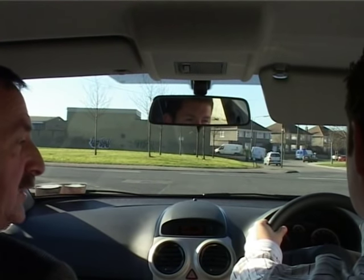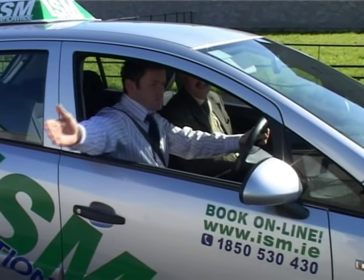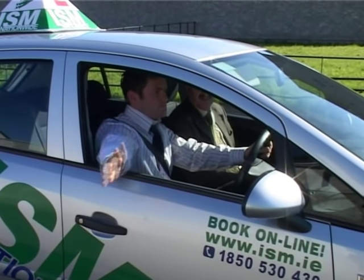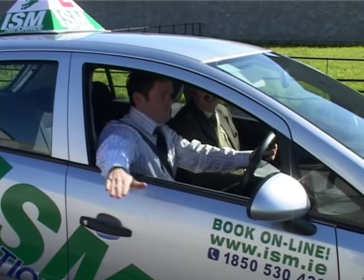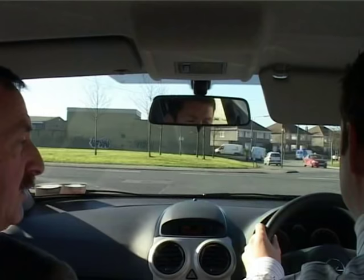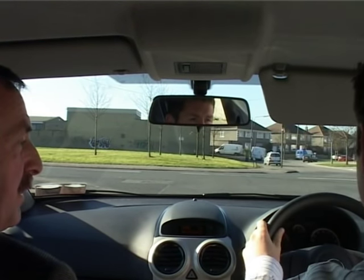I would like you to demonstrate your hand signals to me now, please. Give me a hand signal for turning right to other traffic. Turning left to other traffic. Slowing down or stopping to other traffic. That's good. Now left to the pointsman for me. And straight on to the pointsman.